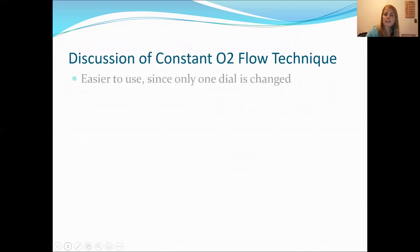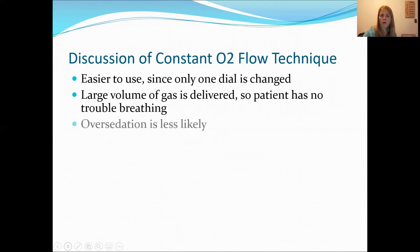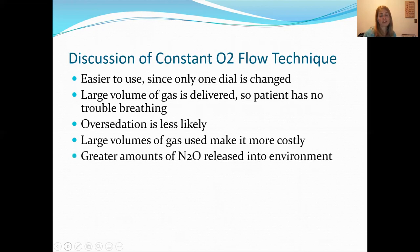So for this, it's easier to use because there's only one dial. A larger volume of gas is delivered, so the patient's not going to have any trouble breathing because it's more gas. Over-sedation is less likely because that oxygen is staying up at 6 in the constant oxygen flow technique. Large volumes of gas can make it more costly, and greater amounts of nitrous are released into the environment.